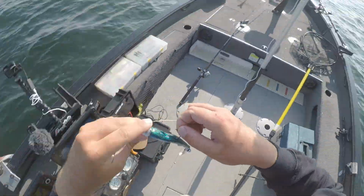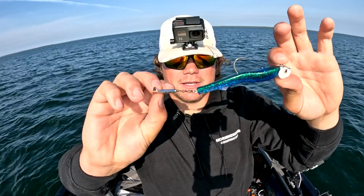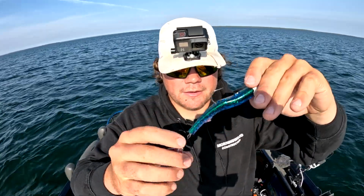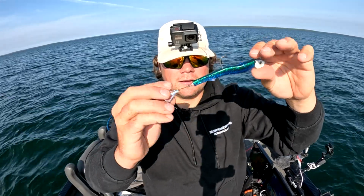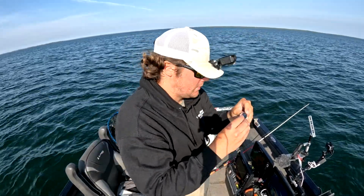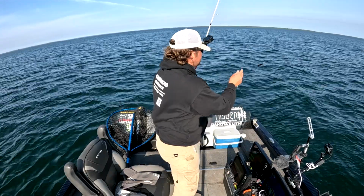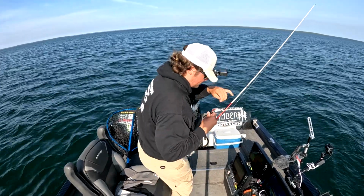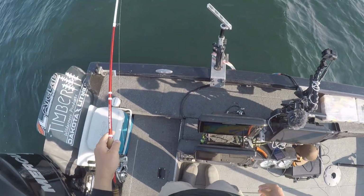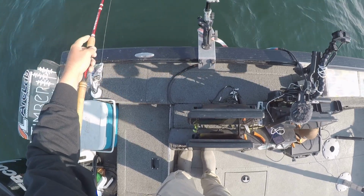Check out that presentation. So we got a beautiful jig head, and then we got this bait that's designed for being a topwater bait rigged on the back of it. This thing might be lethal. Look at that little spin action. This is gonna be the bomb. And I'm gonna just rig this up here on the Timber multi-species rod. Let's see what this thing looks like. Oh my goodness, yeah, no, that's gonna get bit. That thing looks so good in the water.